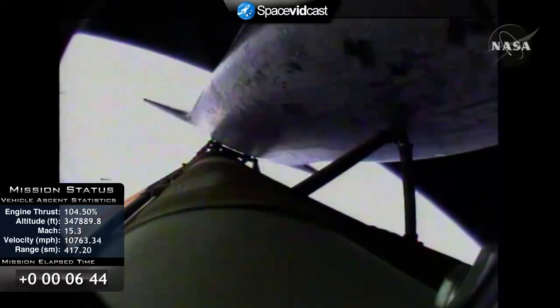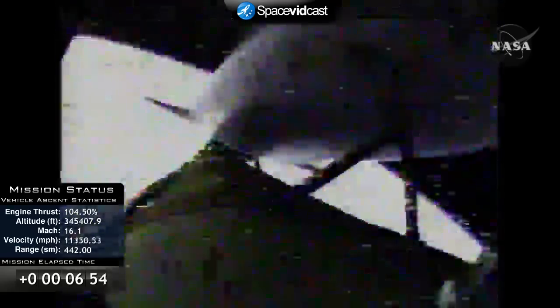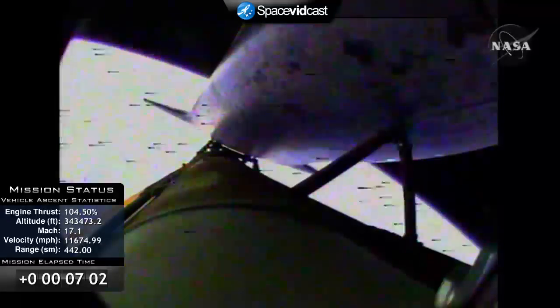Now 6 minutes 45 seconds into the flight. Atlantis, 66 miles in altitude, almost 500 miles downrange from the Kennedy Space Center, traveling almost 11,000 miles an hour. 90 seconds left in powered flight. Atlantis, single engine press 104.